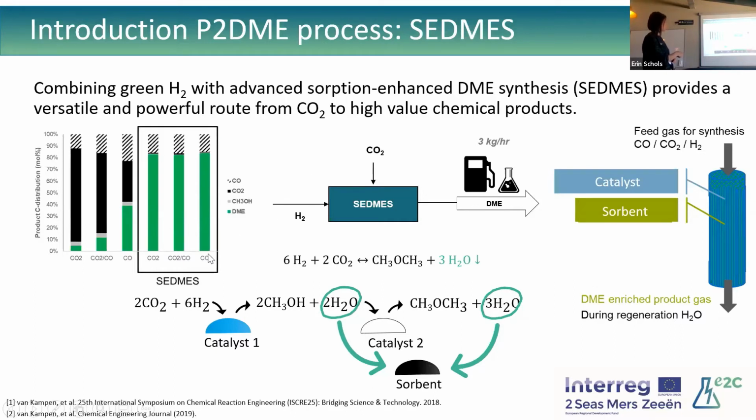DME is the green bar. And in this way, using this technology, it doesn't matter if we use CO as a feedstock or CO2 as a feedstock. So we can use both. And we see it as an advantage that we can actually use CO2 directly instead of first doing electrolysis step to use CO.